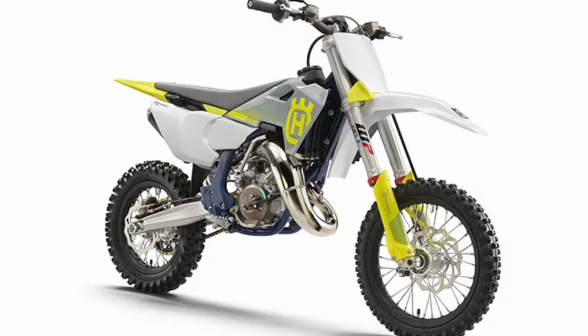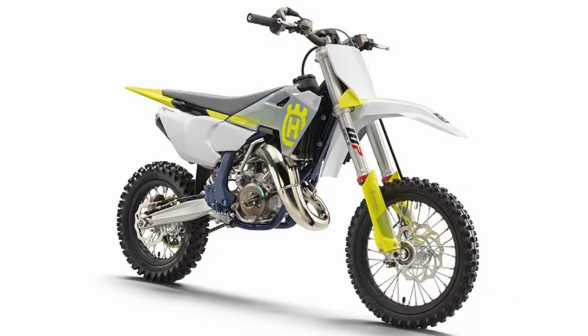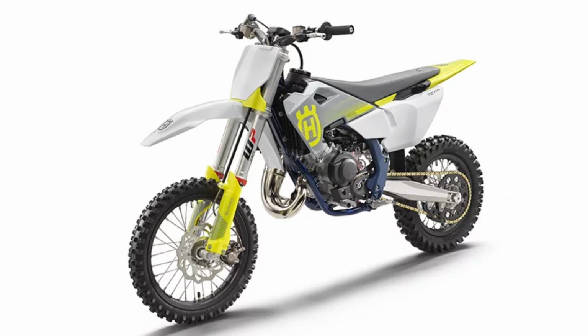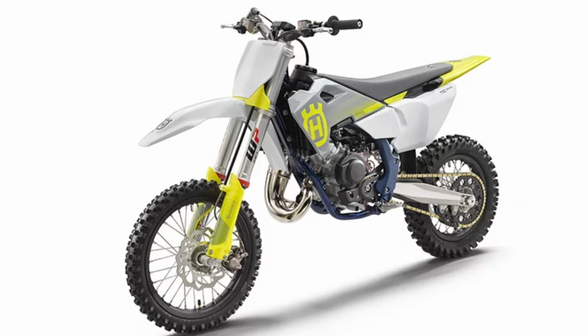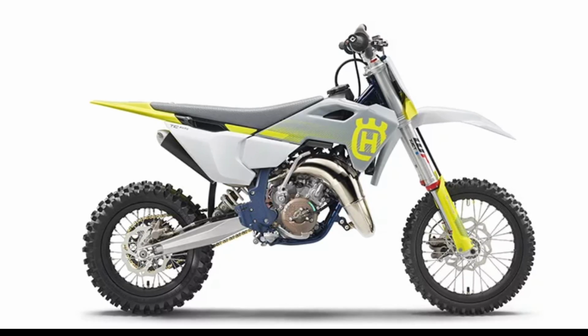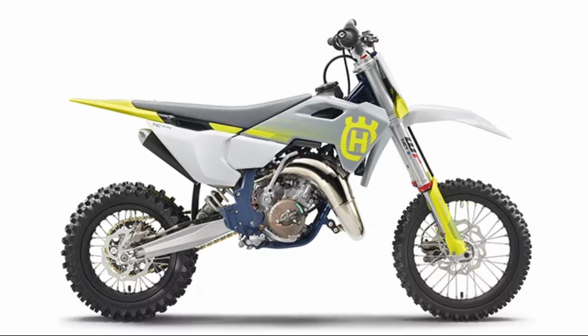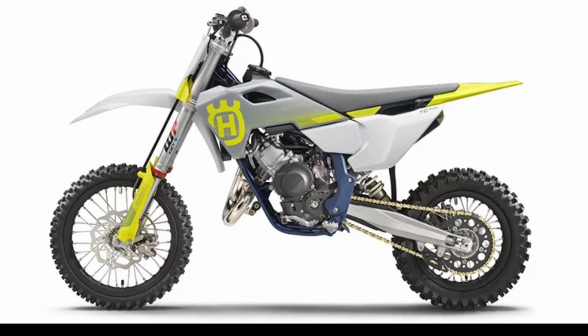Adjustable ergonomics. To accommodate youngsters of different sizes, the TC65 now offers multiple adjustment options to suit a wider range of riders, based on their height and setup preference. The handlebars can be mounted in 4 different positions. The rear shock can be positioned from standard high position into a lower setting, and the subframe and bodywork can be installed in 2 different places to suit each individual rider.